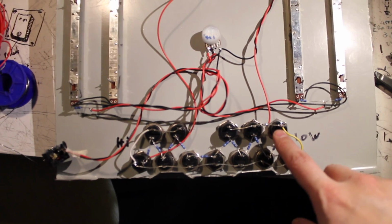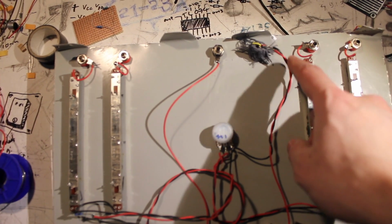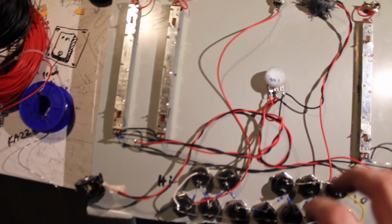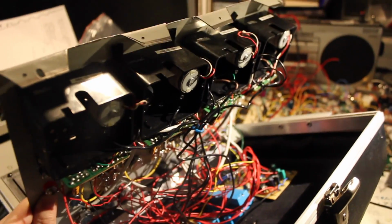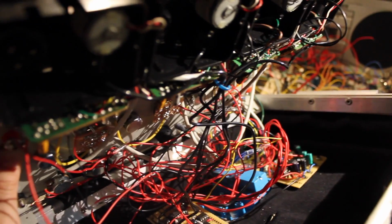These are the buttons to control the motor speed, and here's the motor speed out, and in through here comes power to the buttons and also ground, so they all share the same ground with the upper part. And here's the audio out. I finished up the wiring for the top part as well, and it's a bit messy, but hopefully it will work. We'll see.